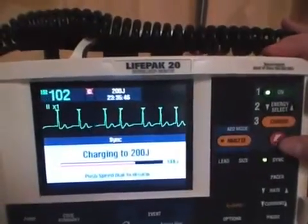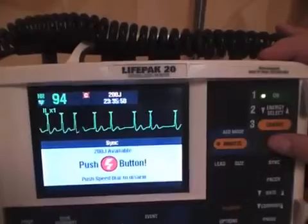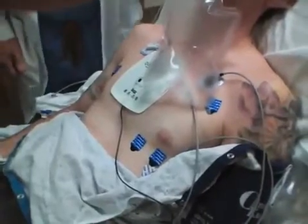It is charged to 200 joules. There is no need to start at lower energy levels and titrate up. 200 joules is used for both atrial fibrillation and atrial flutter.